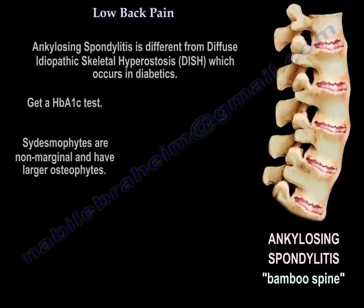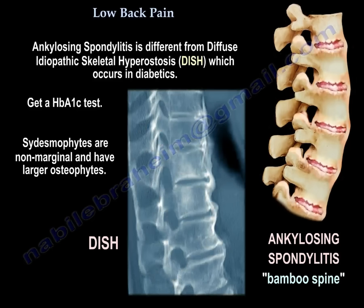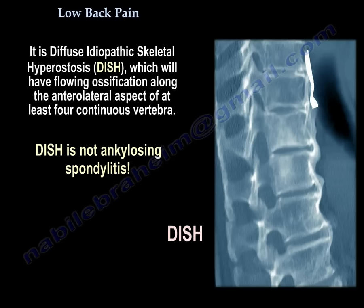is different than DISH, which occurs in diabetics. You get hemoglobin A1C. The syndesmophytes are non-marginal and they have larger osteophytes. It is the diffuse idiopathic skeletal hyperostosis, which will have flowing ossification along the anterolateral aspect of at least 4 contiguous vertebrae, and that is not ankylosing spondylitis.